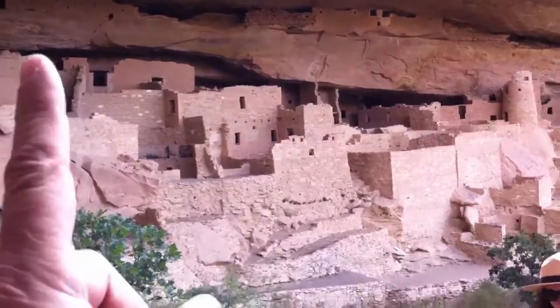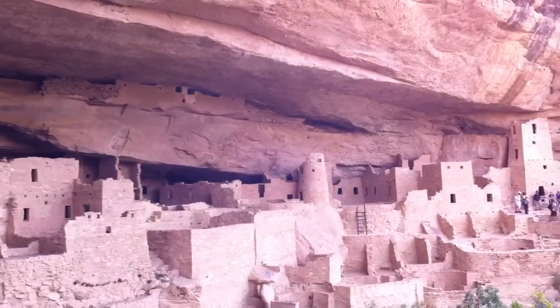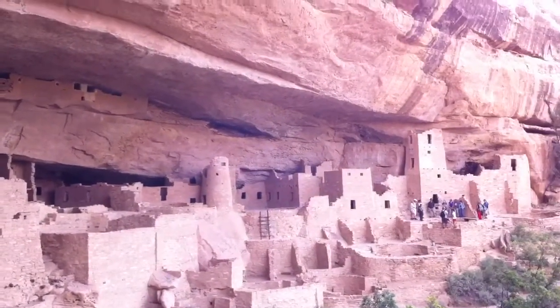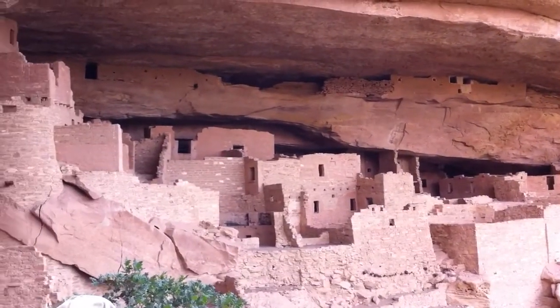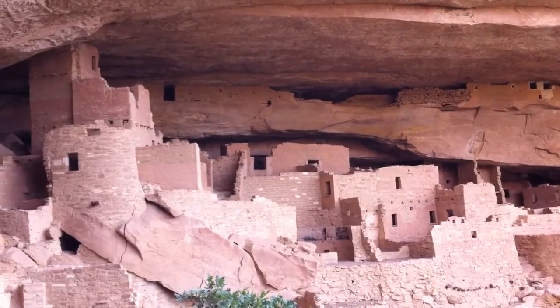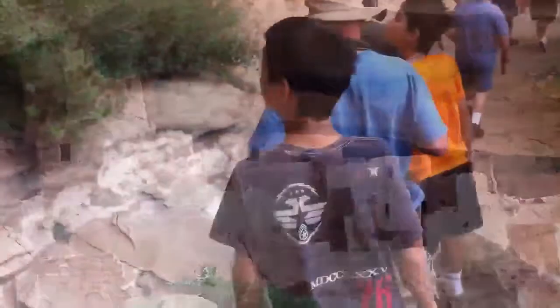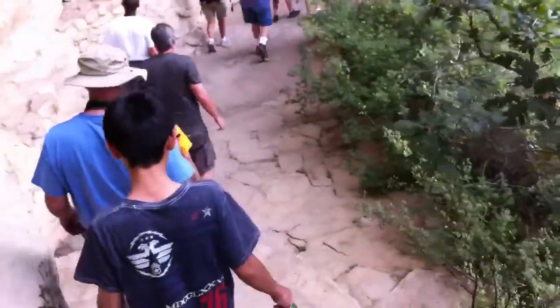How'd they get way at the top? Okay, why did they leave? That's something that we don't know for sure, although I will be talking about that later. How did they get up to the top? Well, that was hand and toe hold trails. So basically rock climbing. Okay, we're walking down to our next observation point.